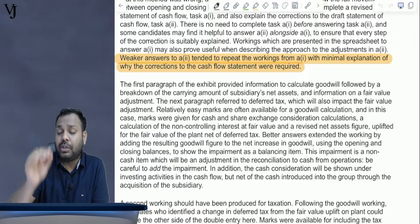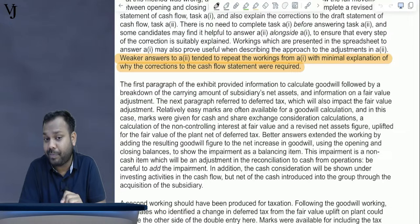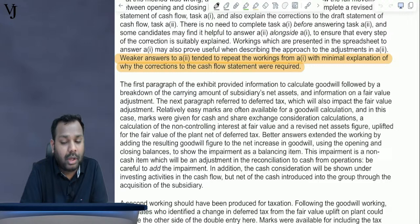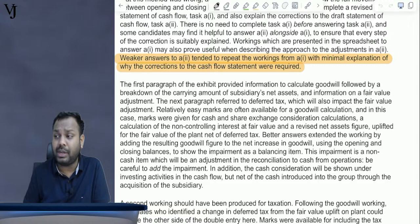So this 14 marks is a gift from the examiner. It is the easy marks which I was talking about. You remember I was talking about some easy marks? This 14 marks is that easy marks. Then when you come to point number two, you have to explain what you have done, whatever calculations you have done, you have to explain it.